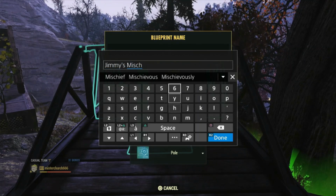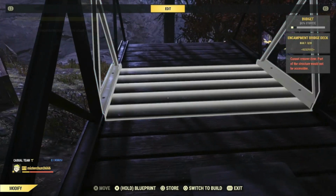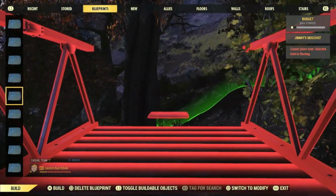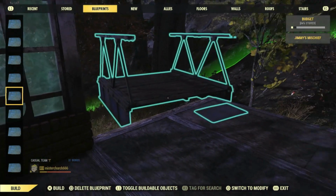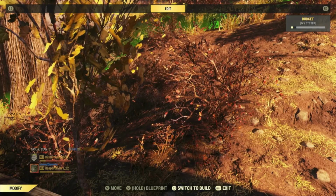And I don't know who Jimmy is, and I don't know how this is mischievous, but then we're just going to get rid of this stuff here, and now you can place down the blueprint wherever you please, as long as that carpet piece will go somewhere. The other pieces will float in the air and do whatever.